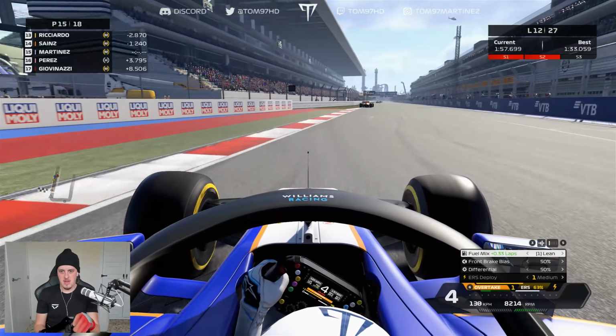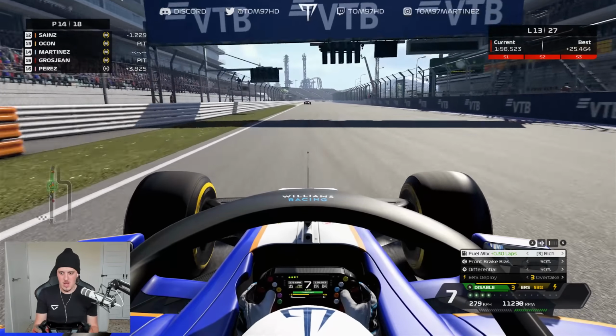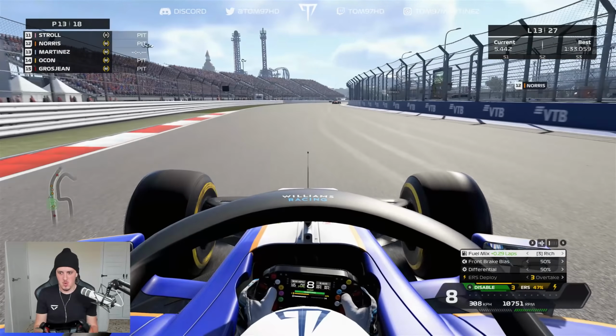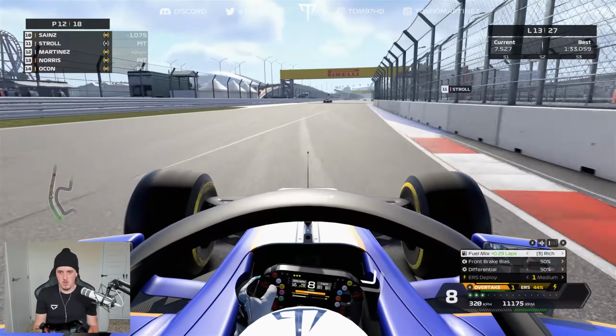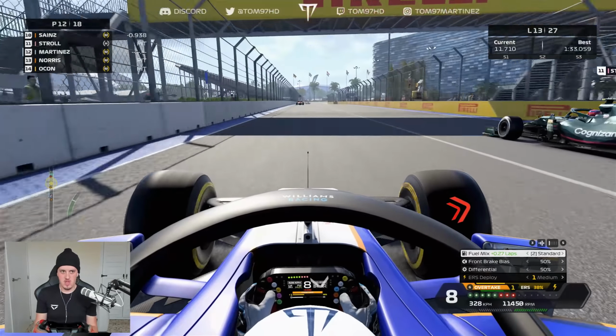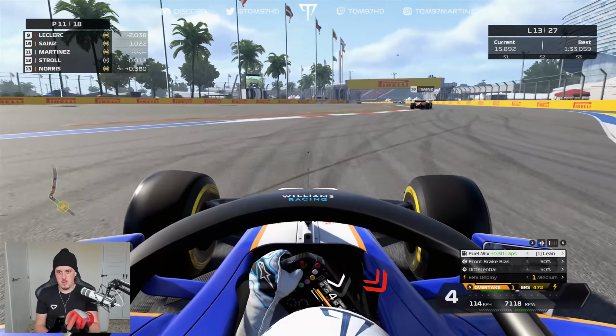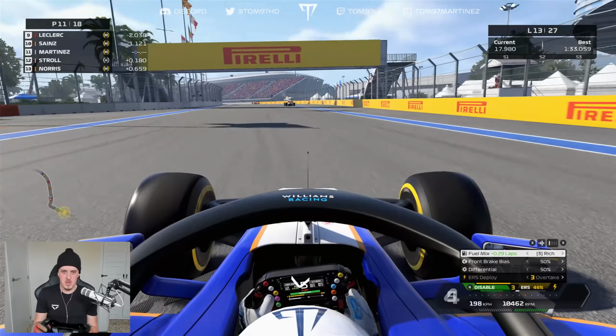A few more cars in the pit lane. Let's see how many places we've truly lost here. Going to use quite a bit of ERS on this pit straight just to make sure we build up some speed. There's Stroll, so we're going to be hopefully just ahead. He's on the hard tyre. I should be able to outbrake him here into turn 2. Around the outside on some nice warm mediums.